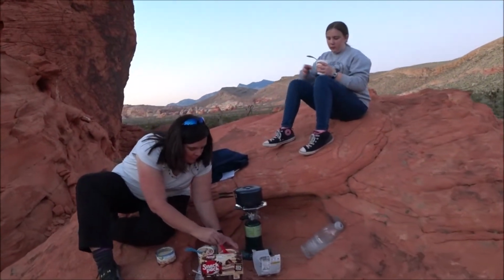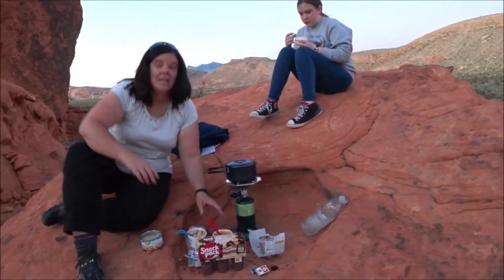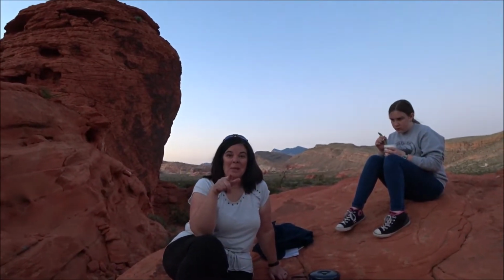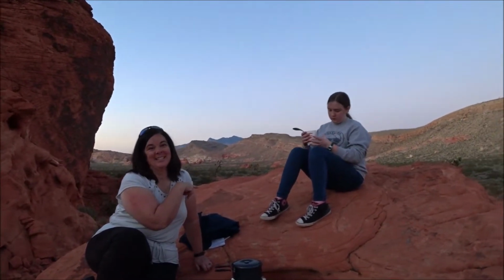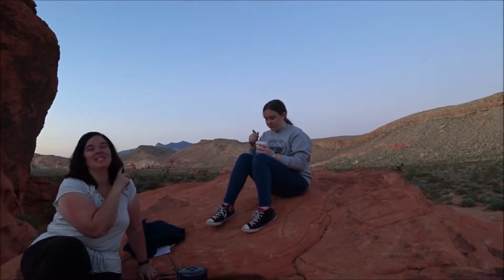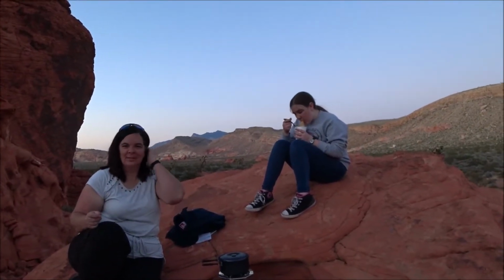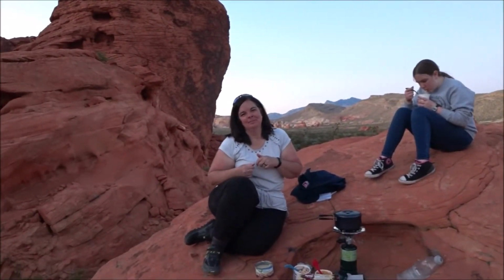Stove boiling our water, making our cup of noodles, and we have pudding. Tonight we have spicy beef, chicken tortilla, and macaroni and cheese. Cheesy cheddar. Oh yeah. You always have to add some meat to it as well. Get that protein in. Yep.